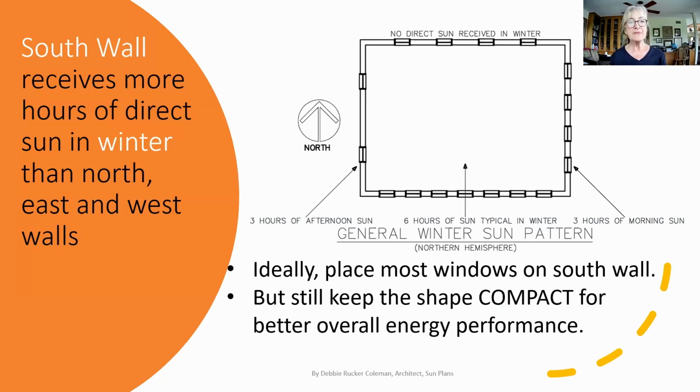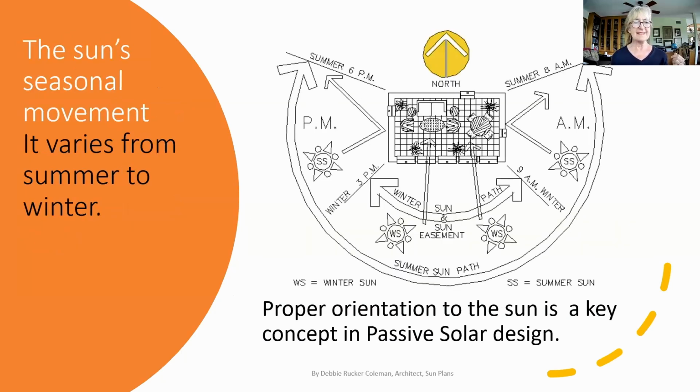So the south wall receives more hours of direct sunlight in winter than the north, east, and west walls. So we want to put most of the windows on the south, but we still want to keep that shape compact for overall energy performance. The sun's seasonal movement varies from summer to winter. It's a really basic concept in passive solar design, but you can see the sun's path in winter is very small on the building, and the sun's path in summer is very large on the building.